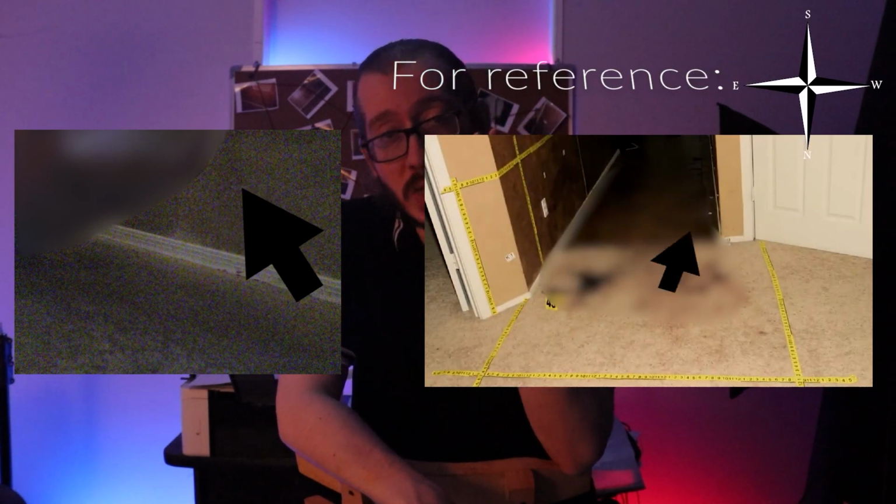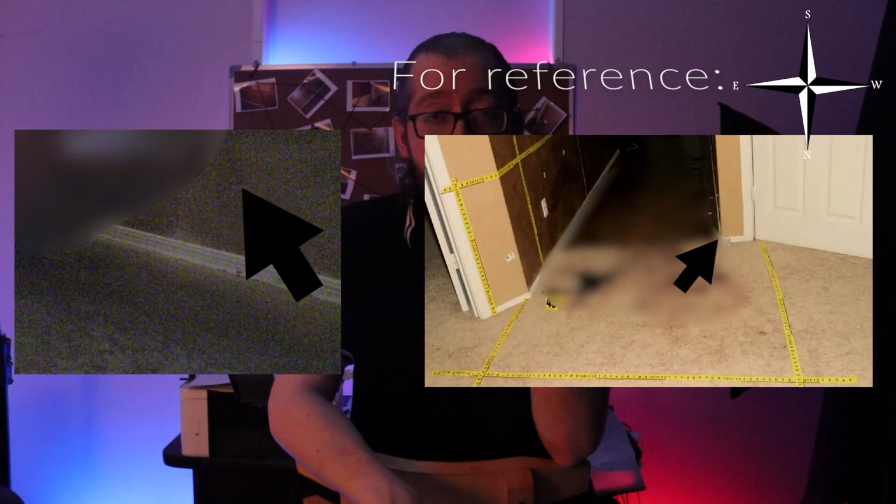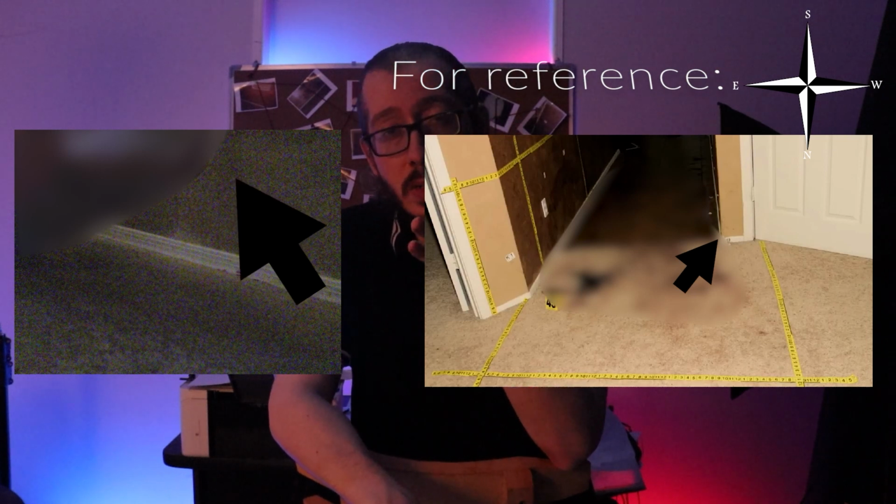Now, we have three major problems that we need to solve in order to determine the exact location of this exhibit. Problem number one, is this part tile or carpet? Problem number two, is this wall the east wall or the west wall? And finally, problem number three is which part of the wall are we looking at?